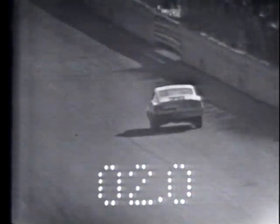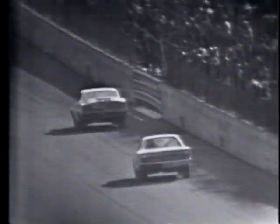Cale steadily chipped away at LeeRoy's lead as the two Mercuries battled it out. Cale Yarborough has picked up 2.2 seconds in this last lap over LeeRoy, and so this may be a very hairy finish in this race. 1 second separating LeeRoy Yarbrough from Cale Yarborough, and what a race this is turning out to be. A 500-mile race, and they're only 1 second apart. A great race that you're seeing right here between two of the best drivers in the world, LeeRoy Yarbrough and Cale Yarborough. Here's another try by Cale.